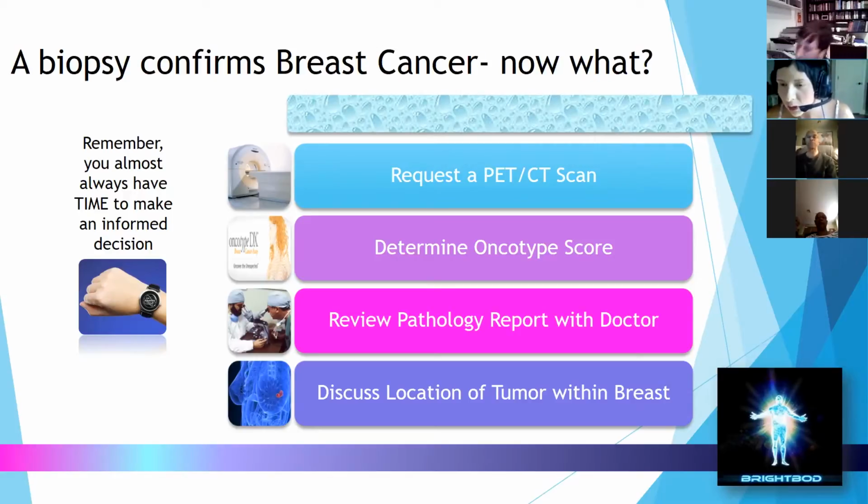So one of the most critical things to do from a staging perspective, and we'll get to this in a minute, but also in determining the type of surgery that you need, or if you need surgery, is getting that PET scan. So that will tell you if you're a candidate for surgery or if you need to approach it from a different route, quality of life versus curative intent.